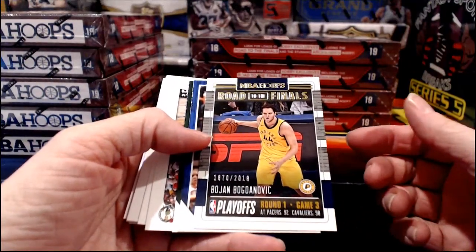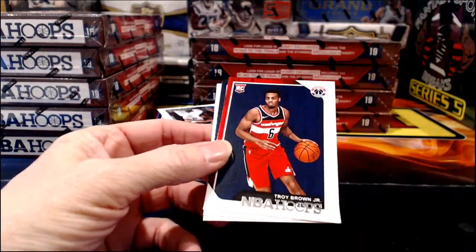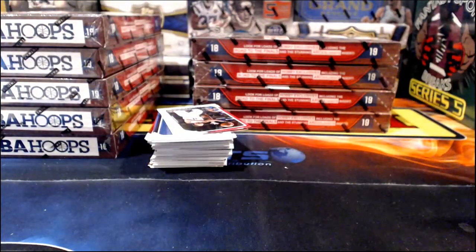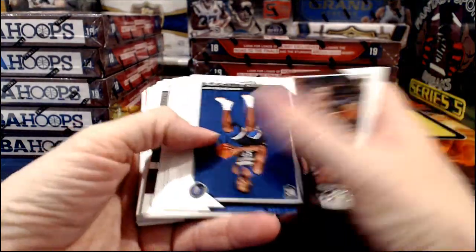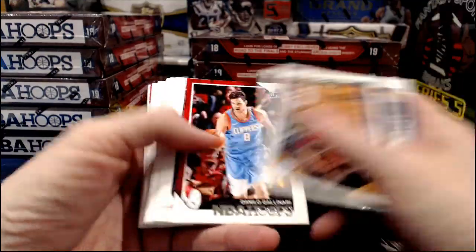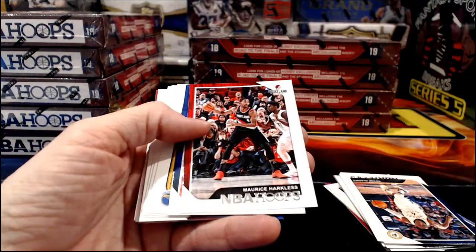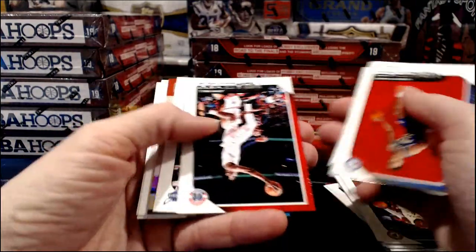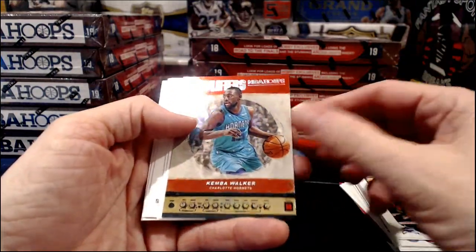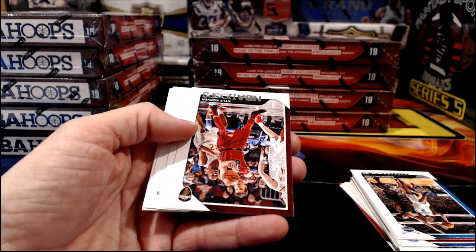That is numbered to 2018 for the Pacers. Another Legends of the Ball, Ray Allen and the Heat. The Miami Heat. Road to the Finals, LeBron to 2018 for the Cavaliers. We Got Next for the Warriors. And Amplifiers. We don't see that insert as often. That one's Kemba Walker and the Hornets.